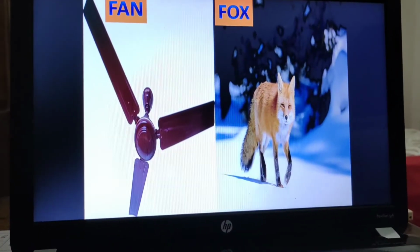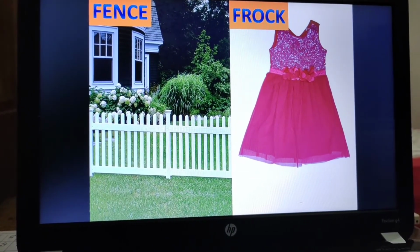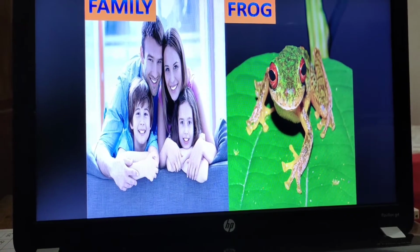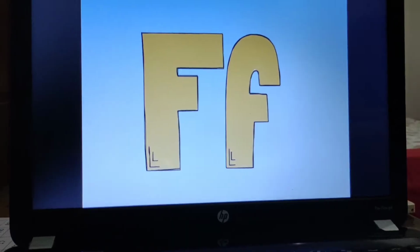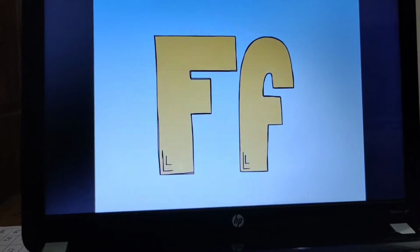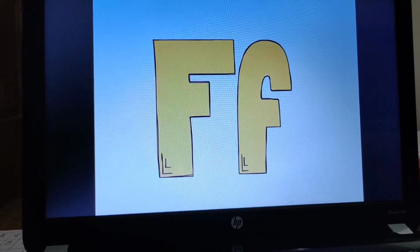So shall we look at the words once more? F for fan, F for fox, F for fence, F for frock, F for four, F for fork, F for family, F for frog, F for fish, and F for fog. Now, what is the sound of F? F says F. Okay? F says F. Okay? So, shall we sing the song with all the words that we learned that begin with F?